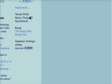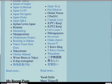So after the blogs, we have some vocab drills. These are pretty good. Kanji tools, and an internet library that is a bunch of, well, it's like Project Gutenberg, but Japanese, and pretty useful. Okay, that's basically all the Japanese links I have on my page.